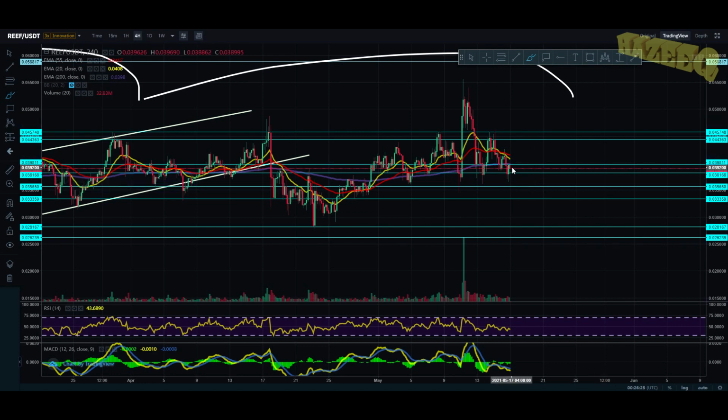So what we want to do is we want to hit our head on the 20 EMA, retest this support level at 0.039, and then come back above the 55 EMA and drag the 20 EMA for that bullish cross, because we want that bullish cross where the 20 EMA crosses the 55 EMA.